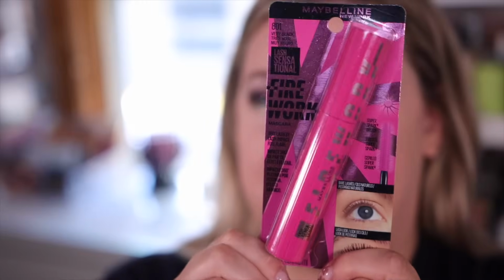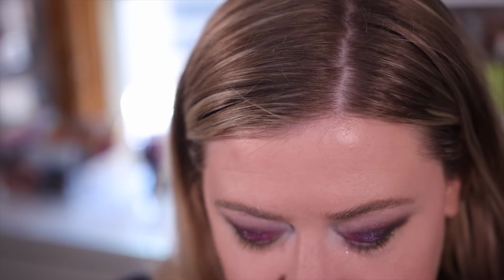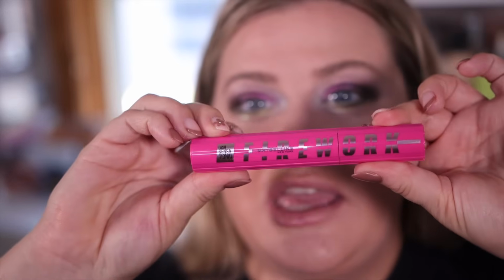And I've been hearing, again, some really good things about this one from Maybelline. It's the Firework one. Look at that before and after. I hope I get this effect too. But I feel like Maybelline and L'Oreal have some real good mascaras. Plus, this is so fun. I love the pink packaging on this.